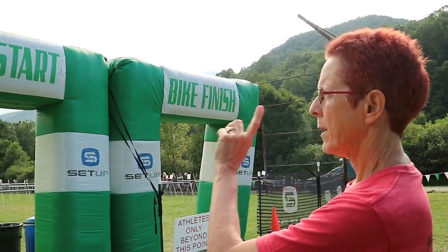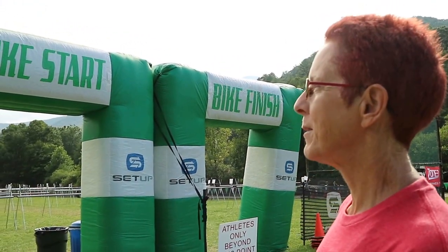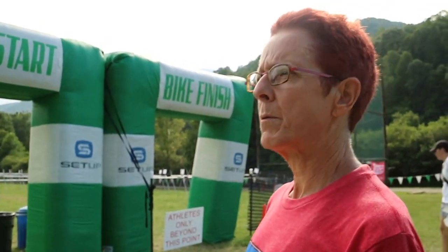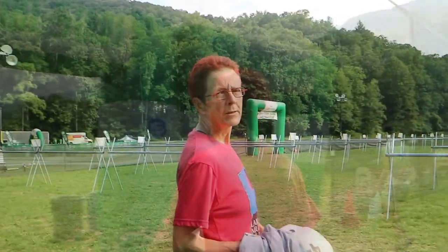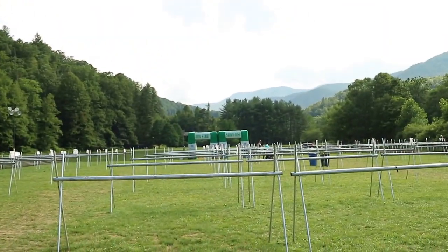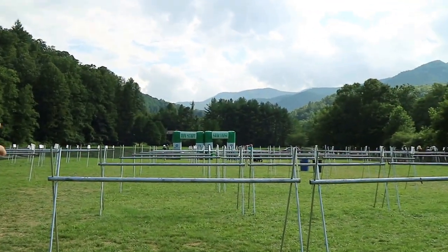And here's where the bike start will be, the bike finish. We'll go up horrific hills. We're in the mountains after all. And then the run will be in here. You see down here, the run start and the run finish will be on the other side of that. And then the swim finish.